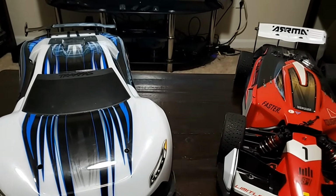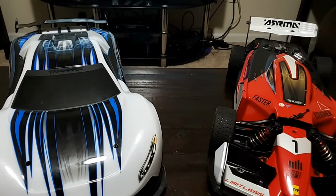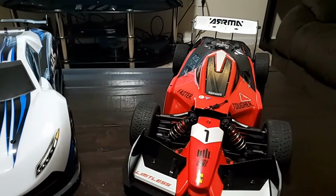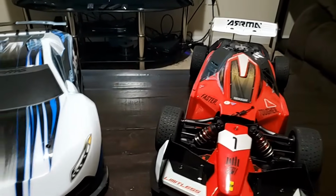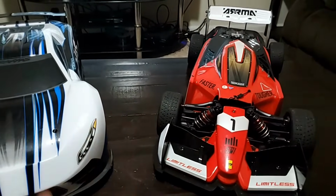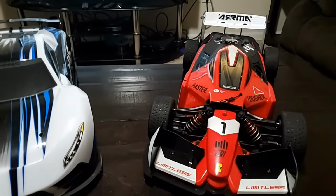So 850 RC says, with my infraction, the Hoons felt like it was on ice at times. No, this one did good. And it all depends on the AVC if you have it turned up and stuff like that. I mean, I've run the Limitless before, and then I put GRPs on it to run it, but it should be fine for what we're going to do with the Hoons.